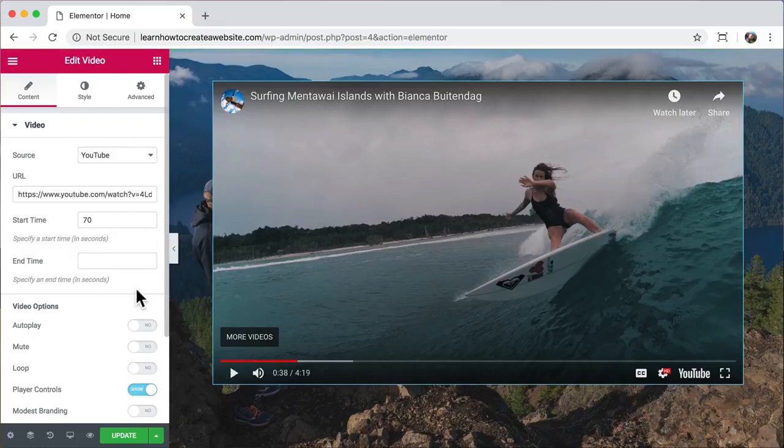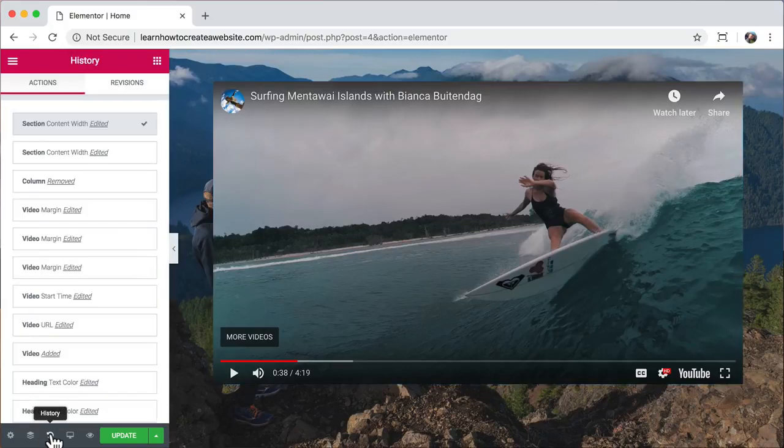So what happens if you mess up or you're just messing around with some things and you want to undo? You can easily press Control Z or Command Z if you're on a Mac, or you can click on this history button right here on the bottom left, and it has all of your history. And on the right side, it has your revisions.